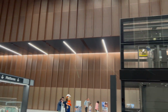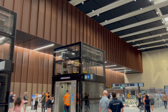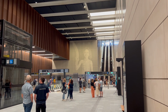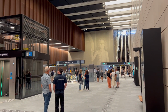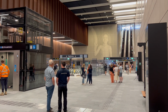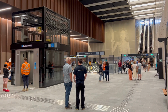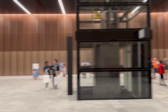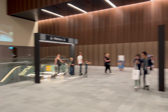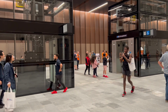So yeah, what you're seeing is the concourse level here at Waterloo Station. You've got the escalators up ahead, which I just came down. You've got opal gates on the right and left hand side, and in the middle is the escalators on the north side down to the platform. You also got another set of escalators on the south side, which will take you down to the platform as well. And then two lifts in the middle, which will take you down to the platform as well.